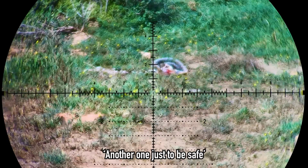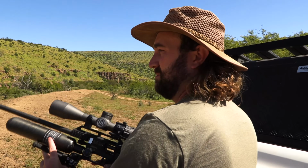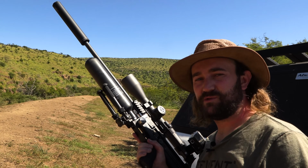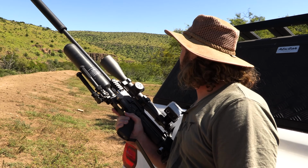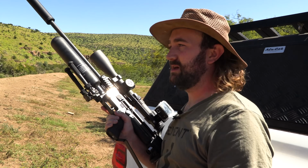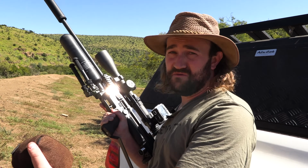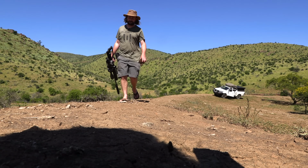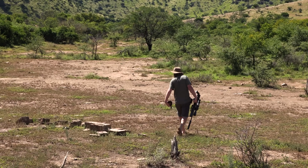Another one just to be safe. It's so difficult. I mean, these squirrels just have so much energy, they want to keep moving. You've got to be on them quickly, but when they're at that distance and you need a range between each shot, you can't just estimate the range. They could be 60 instead of 75, and in that case you're going to miss them. So difficult in a short time frame to get that right.